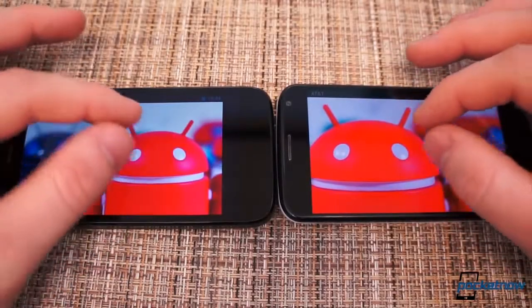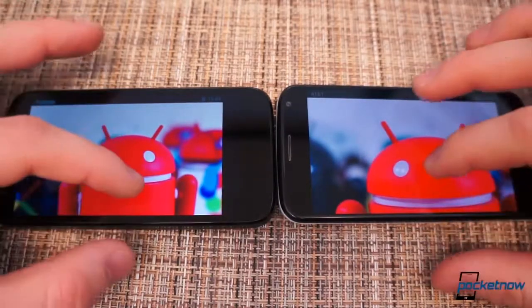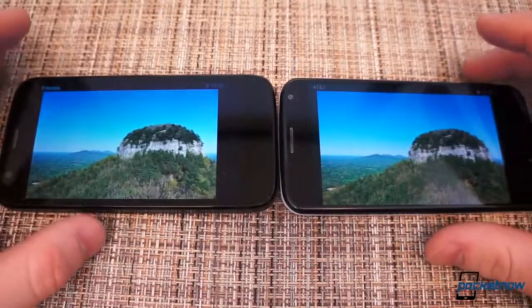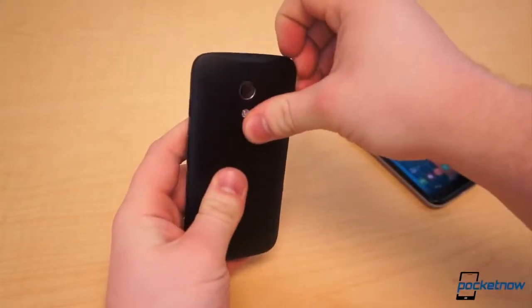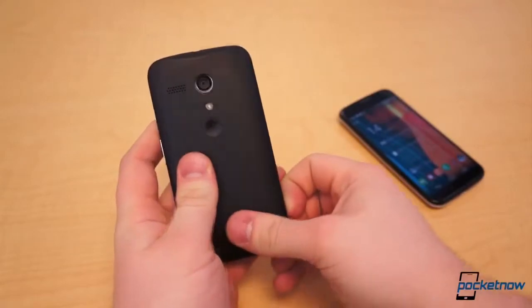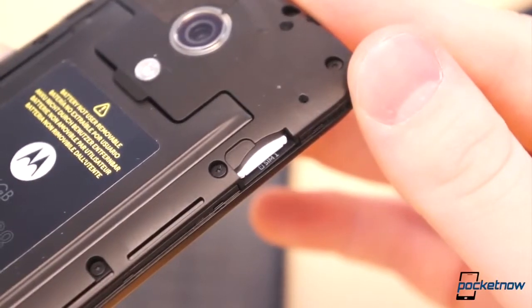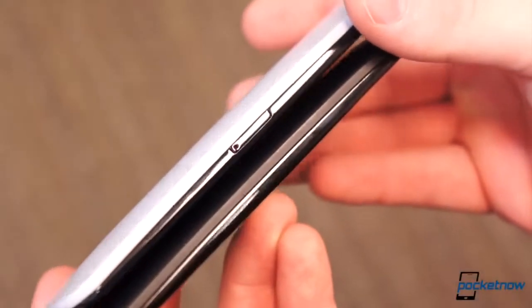Side by side, the LCD panel of the Moto G appears washed out, blacks are noticeably less inky, and whites are cooler, whereas the AMOLED panel errs on the warmer side. But the Moto G's color reproduction seems truer to life. Another minor difference, the rear cover of the Moto G is removable. Unfortunately, that doesn't mean the battery is removable, as noted by the notice, battery not user removable. The only reason to remove the back cover is to insert the micro SIM. The Moto X's nano SIM tray is found on the left edge.